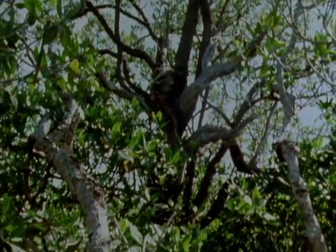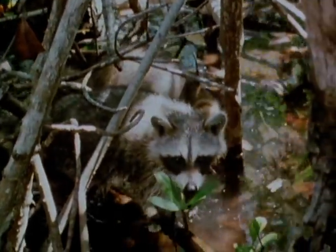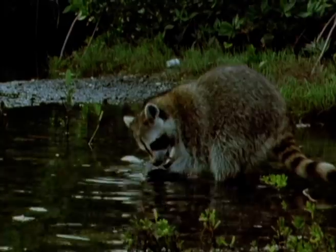Raccoons like mangrove swamps too. They do well in marginal habitats in almost all areas of the spaceport, and there's been a large increase in their population. The raccoons are very partial to the blue crabs in the mangroves.